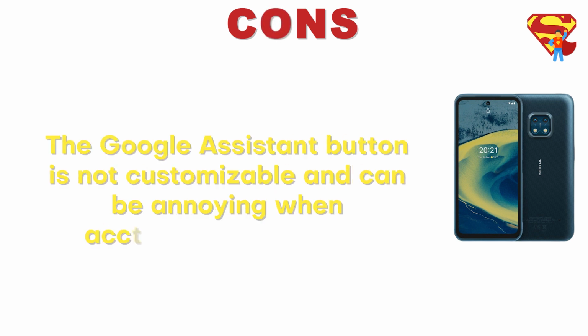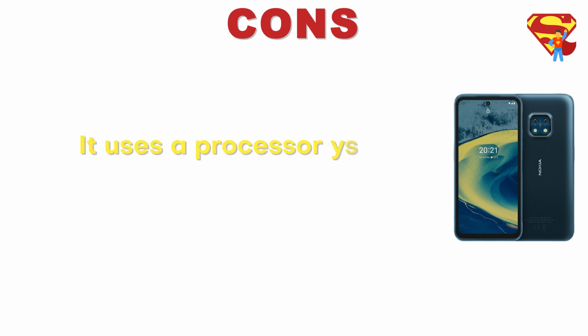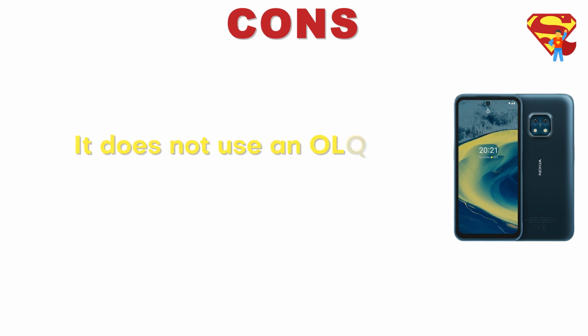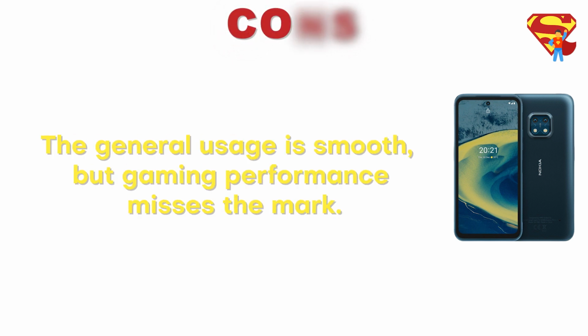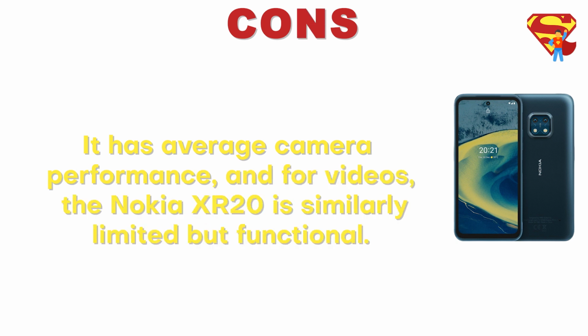The Google Assistant button is not customizable and can be annoying when accidentally activated. It doesn't permit running 2 SIM cards and a micro SD card simultaneously. It uses a processor you can find in phones as cheap as $240, and it does not use an OLED display, which offers wonderfully inky blacks. The general usage is smooth, but gaming performance misses the mark. And it has average camera performance. And for videos, the Nokia XR20 is similarly limited but functional.